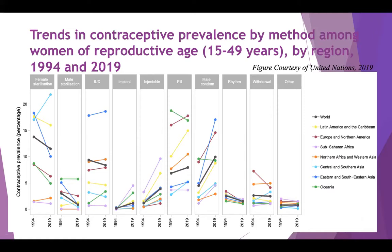So the prevalence of contraceptive use among these women has continuously evolved slowly over the years, both globally and regionally. And this data shows that the use of the pill has remained at a consistently low percentage, at less than 5% prevalence in Sub-Saharan Africa from 1994 to 2019, whereas in more developed countries, such as Europe and Northern America, the prevalence has increased during this time frame and is higher than 15%.